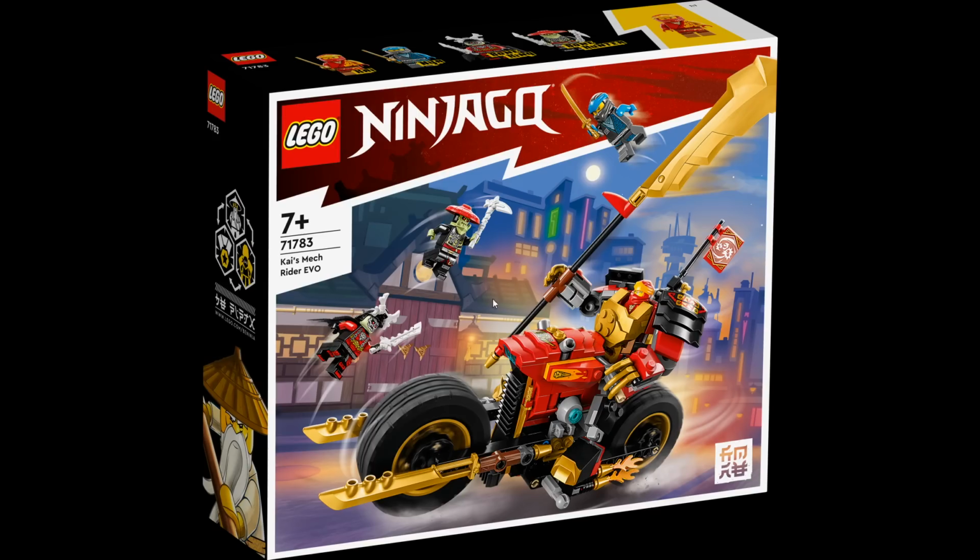Then we have Kai's Mech Rider Evo, which is very strange. Now I don't know how I feel about Kai getting another Evo mech, because I mean, he didn't need one, he already had one. This one is different from his previous one, but I still would have preferred for it to go to a different ninja. But even still, I love the idea behind this set. It gives me Bionicle vibes. The idea of a bike designed for a mech is super cool.